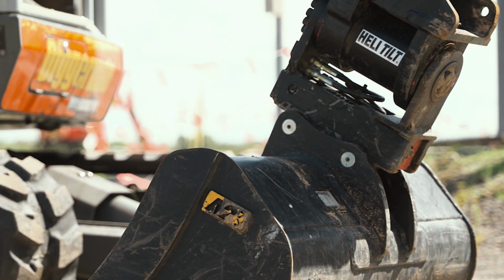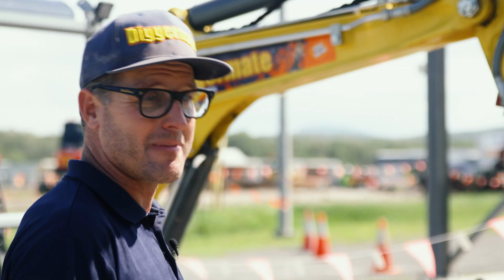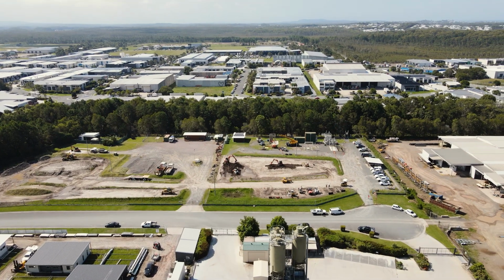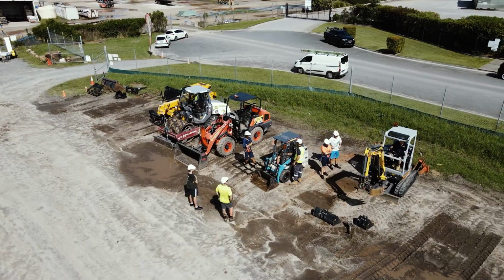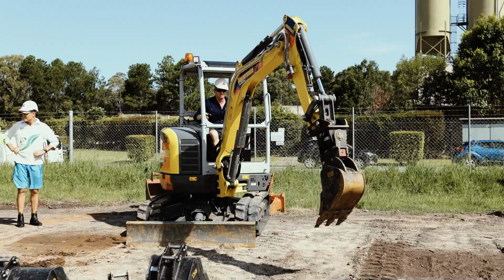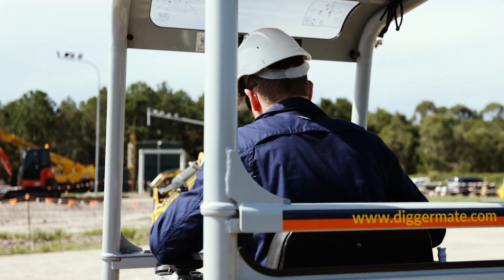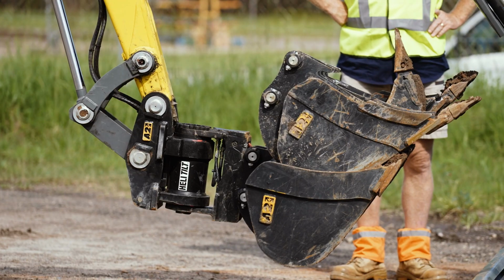We're on site today at one of our Diggermate training days. We're actually here on the Sunshine Coast at the Diggermate Training Centre. It's a great opportunity for our franchisees to jump on our machines and test out the A2 bucket and Heli-Tilt package. There really is a point of difference, and it's really great for the franchisees to get on and actually feel that compared to the other machine and bucket packages that are available here today.